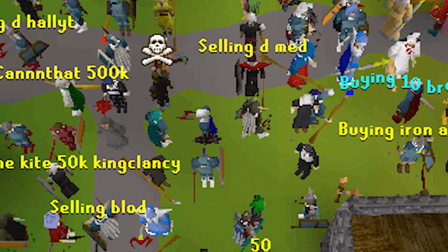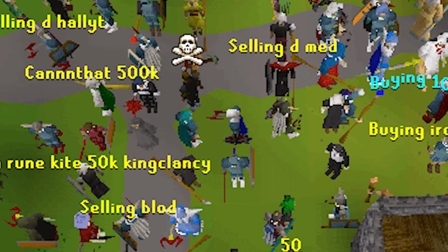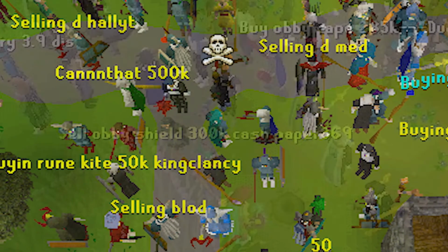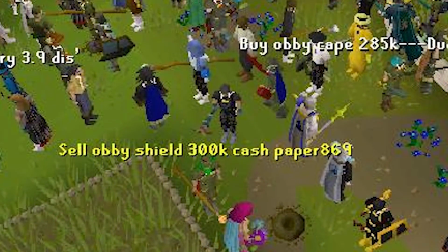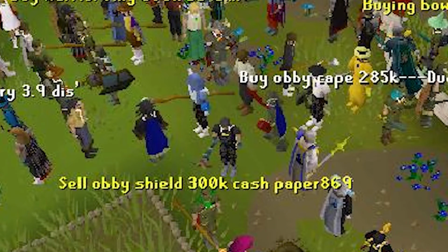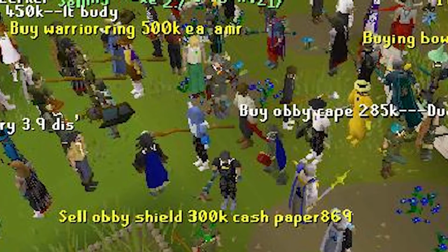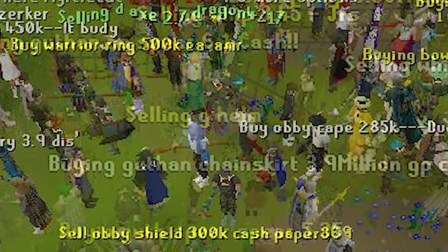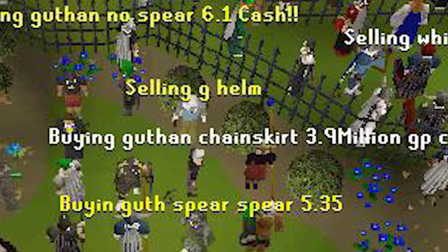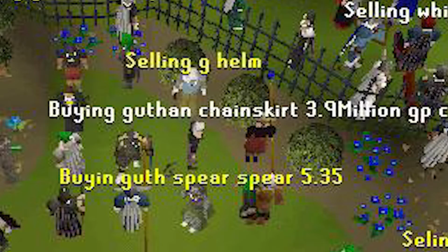Now I used to do a lot of merching back in the day, but it just doesn't seem to be something that interests me nowadays. My most nostalgic merching thing was selling the God Rune Armor sets that you got from Clue Scrolls. I remember the first one I ever bought and sold. It was a set of Guthix Rune Armor. It was the one with the green trim. I sold it for 3.5 million GP, and I ended up buying it from a guy for 3.1 million GP, so I thought I was big ballin' with that 400k profit.